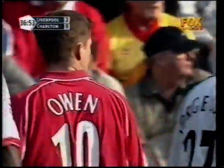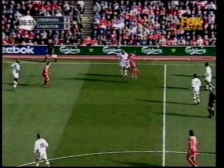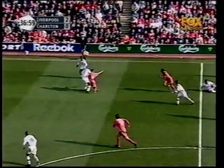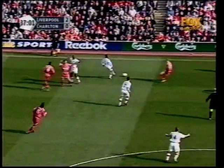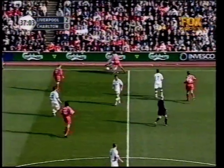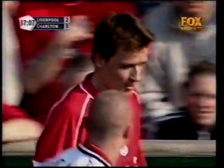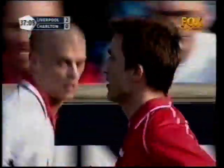Smicer and Owen, the partnership in the end that unlocked the Charlton defence for a second time. And what a super sub Vladimir Smicer is turning out to be. Seems in the end that the injury to Emile Heskey, unfortunate as it was, may have been a blessing in disguise, judging by Smicer's impact since he came on.